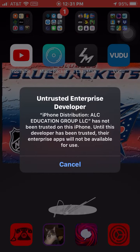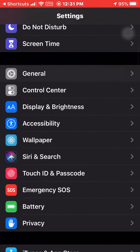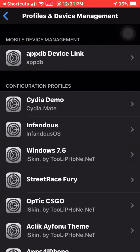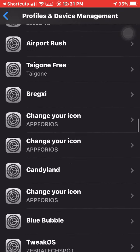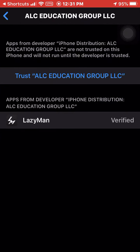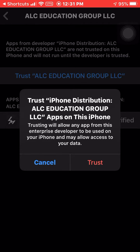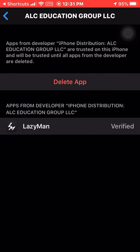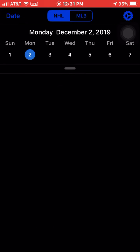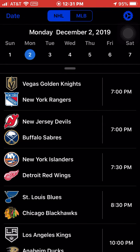Alright, and then when you try to open it up and you get the untrusted developer, just go into your settings, go to General, go to Profiles and Device Management, and then go all the way down to the bottom and find the one that it is, and just hit Trust. Hit Trust. And there it is.